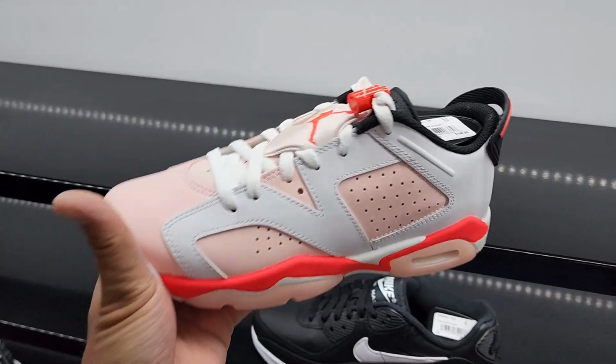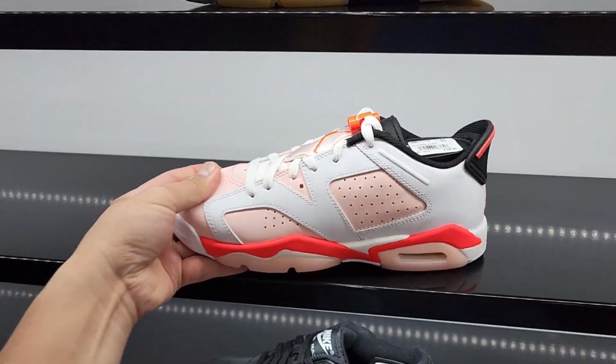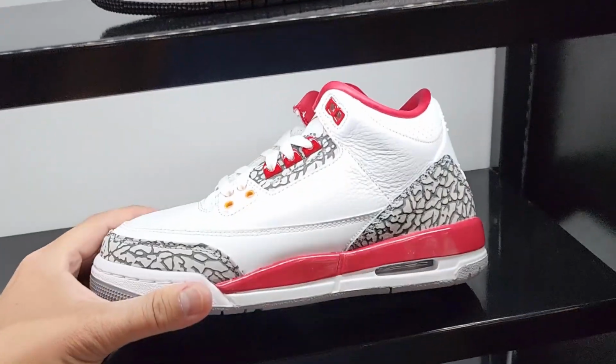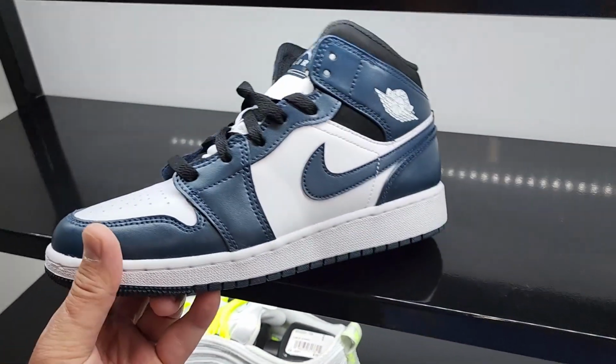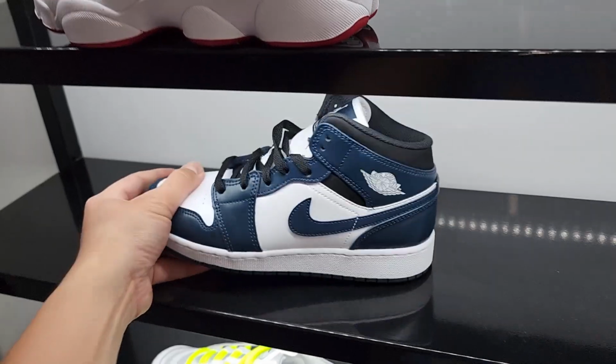Those 6s. Okay, this is just like a women's exclusive, right? Or was it grade school exclusive? I don't remember. Got some grade school mids, some 3s, Cardinal 3s right here. Got some Foams in the kids section, grade school. And then got these going for $100, grade school mids at $100 now.